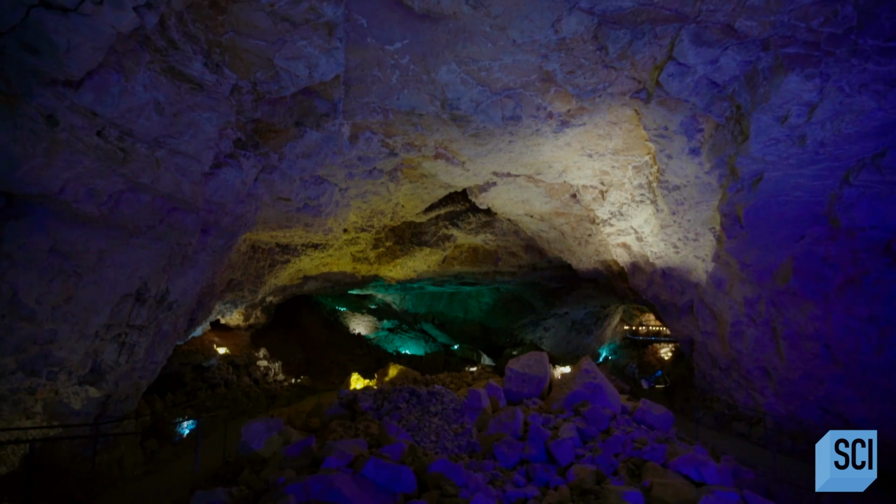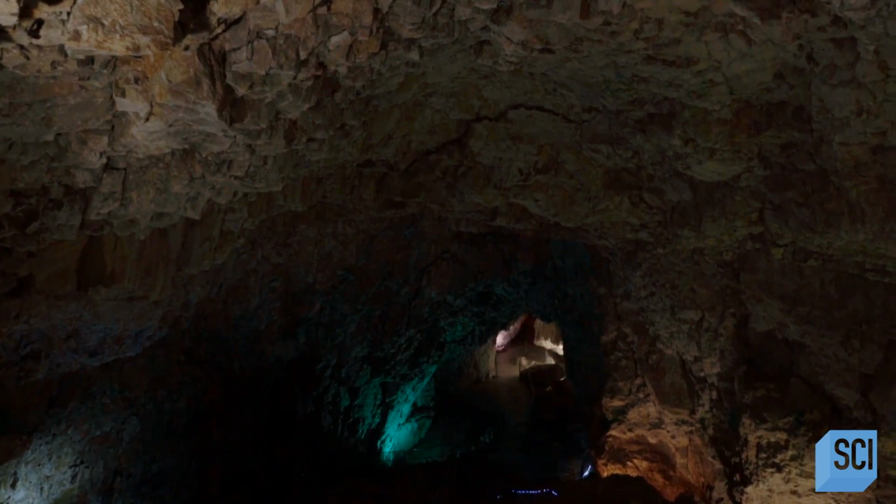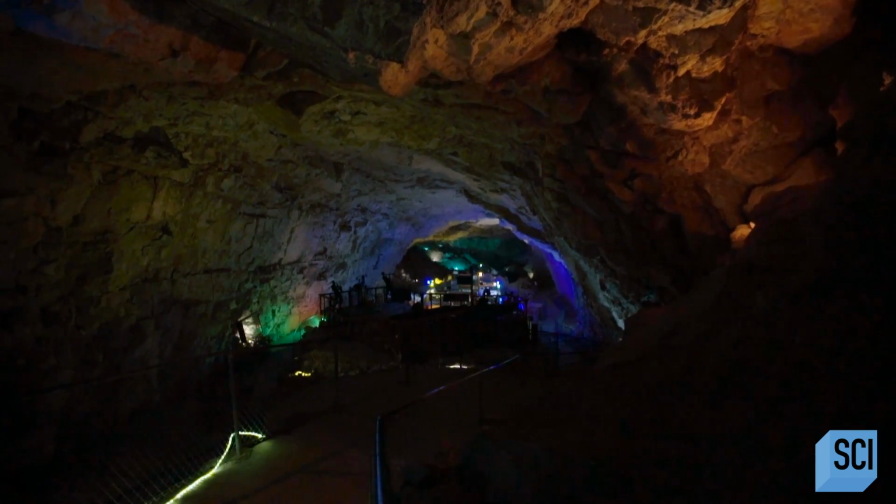We're in the halls of gold. It has 90-foot ceilings. There are other big rooms, but they're nowhere near as big as these. It's just a magnificent cathedral-like space.